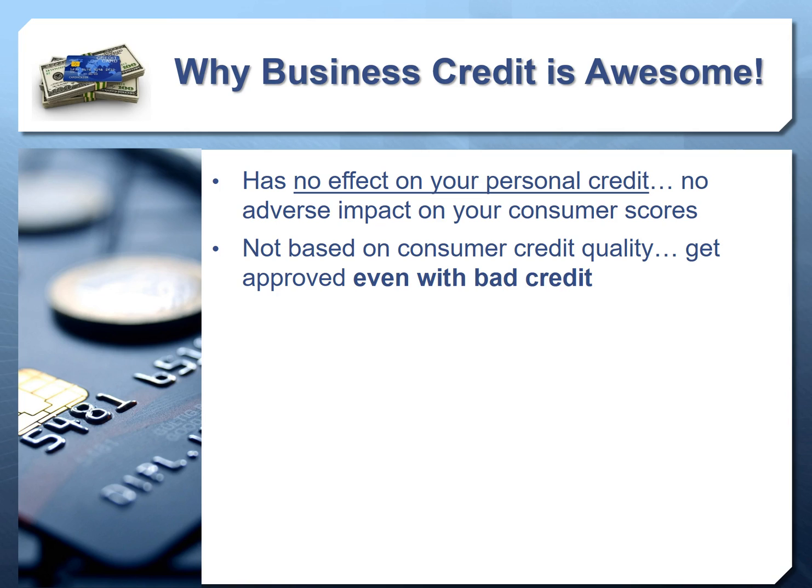Now, there's also no consumer credit check to get approved. So even if you do have consumer credit issues, you're still able to come in and get the $20, $30, $40,000 or higher limit cards within months that we're talking about today. Because again, since there's no personal credit check, then your personal credit quality doesn't matter.